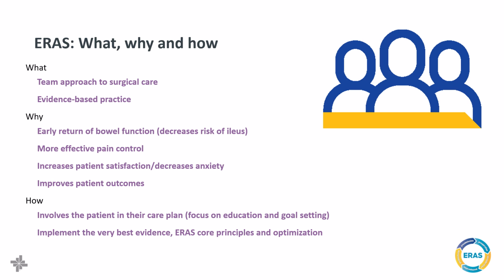ERAS stands for Enhanced Recovery After Surgery. It's made up of evidence-based practices that are proven to help you recover faster, minimize complications, and improve your overall outcome of surgery. We have some core principles focused on effective pain management, early return of bowel function, decreased anxiety, decreased risk of infection, and decreased time spent in the hospital. The core principles include patient optimization, patient education, early mobilization, and decreased volume of narcotics for pain control.